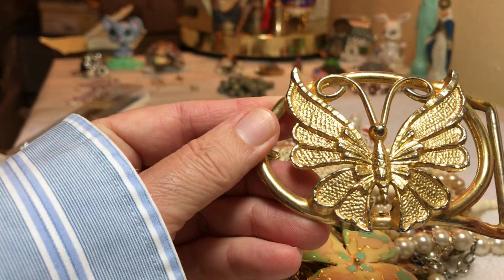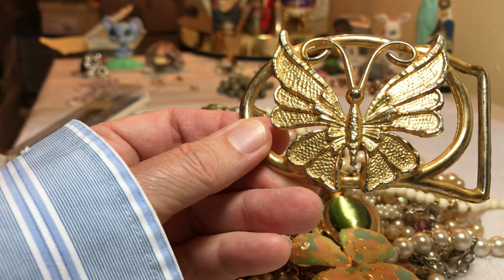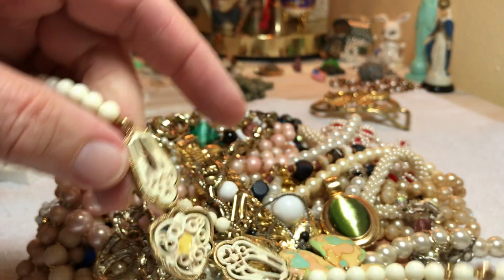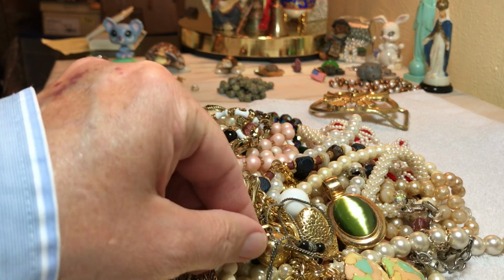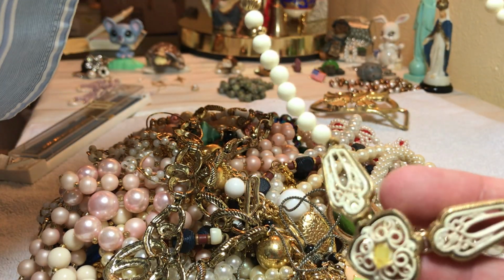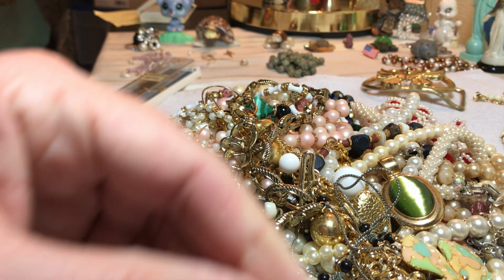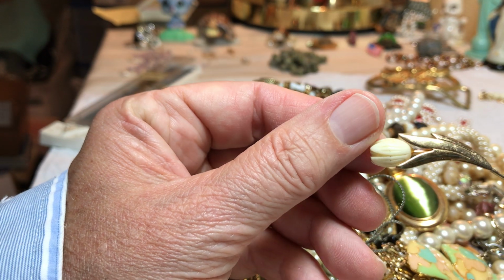There's a vintage butterfly, and I don't see a mark. Very cool 60s, 70s looking belt buckle. Gonna have several of these faux pearl things. This one has a hang tag of 1925, so it's vintage style, but not vintage, is what I would say. Plastic. This is pretty, and it has a mark there, probably the maker's mark.